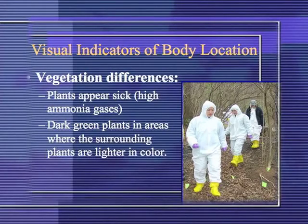Again, some plants will appear sick looking, burned out, from the ammonia gases or the dark areas in some. And one of the exercises we do down at the University of Tennessee with the teams is we give them a section of the facility and say, go find the grave. And what I tell them every year is if you can't find a grave site at this facility, we're going to need to send you home, because they've planted hundreds of people down there over the years.